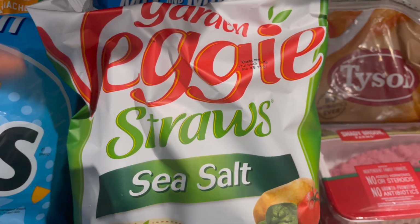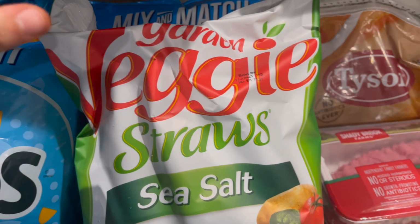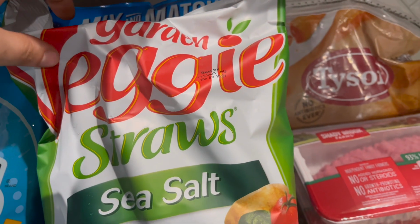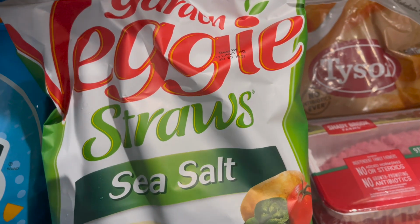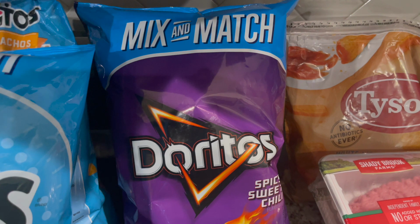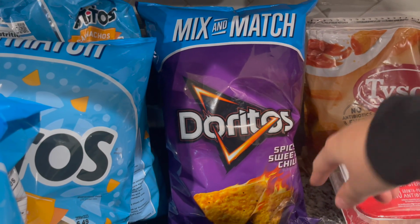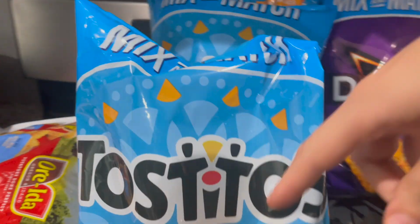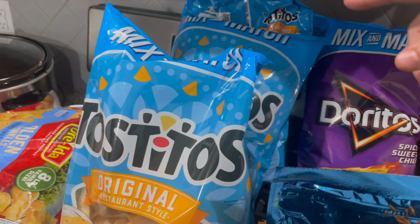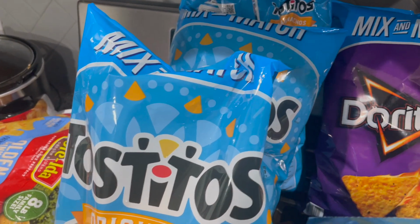Got the boys some veggie straws. These are just a great snack all around. Don't know about what's in them. I just know they're better than chips, I think. Maybe, possibly. In my mind, they are, because they say veggie. Leave me alone. My husband got some Doritos. These are his favorite kinds, spicy sweet chili. Got some Tostitos for nacho night every single Wednesday, because we watch MTV The Challenge on Wednesday, so that's when we have nacho night.